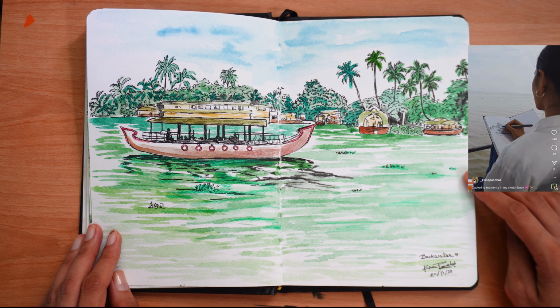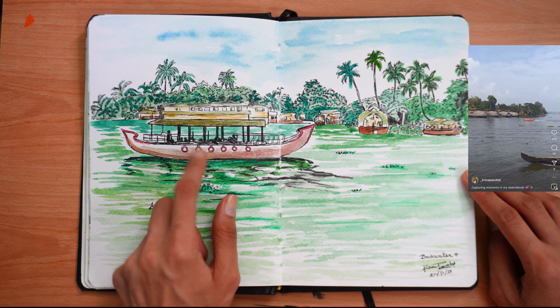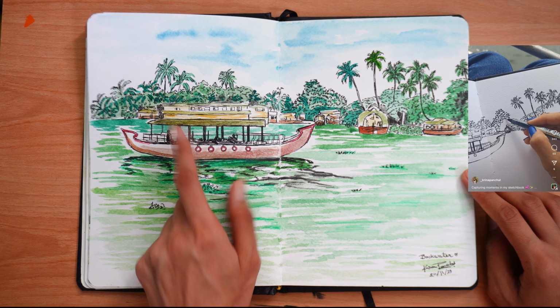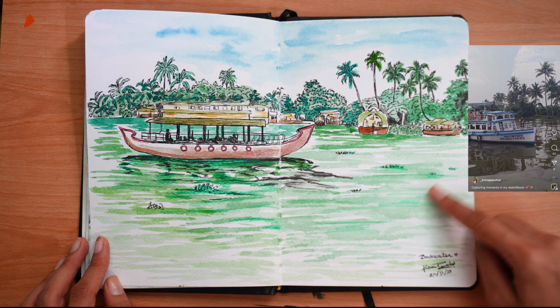This was from a backwater ride. It was around an hour-long ride. We were sitting on the top floor of the boat and it was a perfect way to spend a quiet time sketching this. So I started with pen work and added loose watercolors.